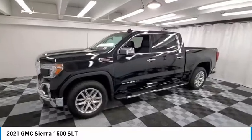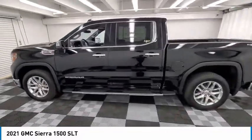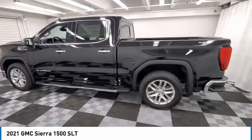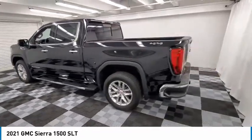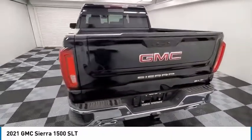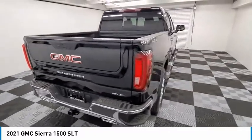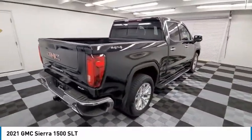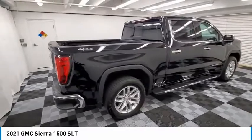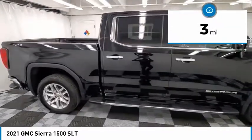Make a great choice today with the 2021 Sierra 1500. The GMC Sierra is a full-size pickup with all the functionality you could expect. With multiple trim levels, the GMC Sierra provides a wide range of features for you to enjoy. Power and advanced technology can both be found in this fantastic truck. This vehicle has less than 100 miles.